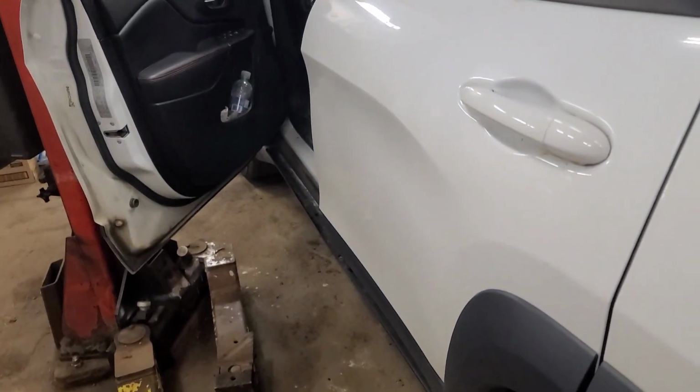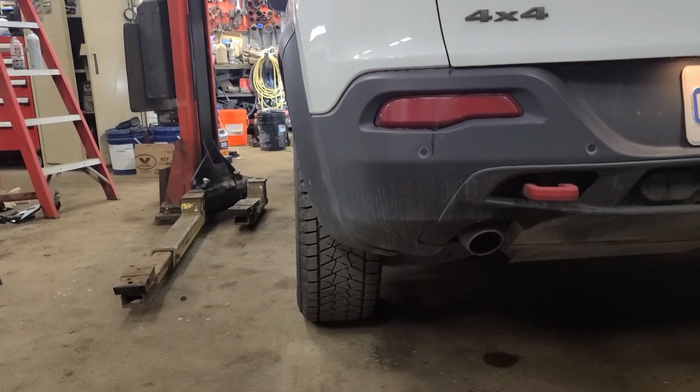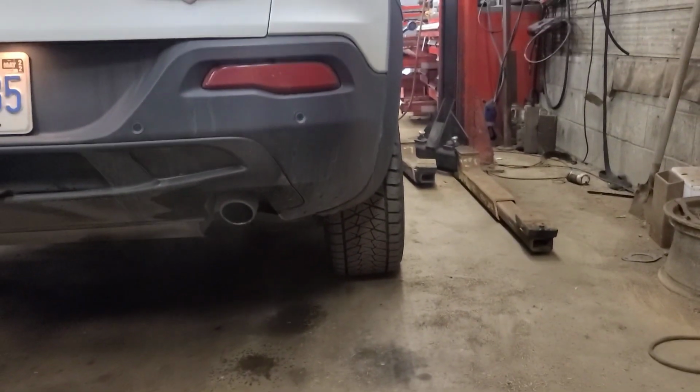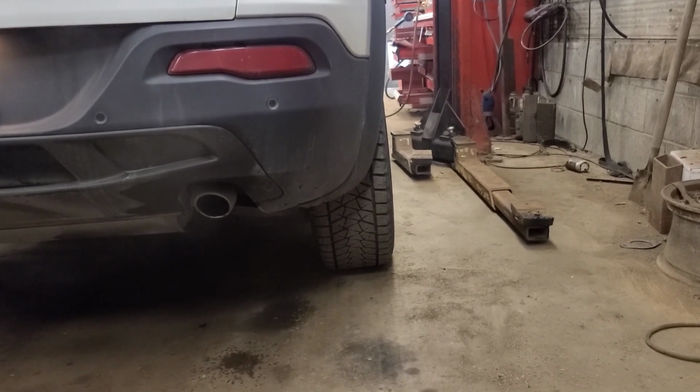So we're going to start out with a network scan of all controllers and take note of what codes it has to offer. Before I lift it in the air, I noticed the rear wheels are cambered in, which probably indicates that the bushings in the rear knuckles are shot. You can see that wheel leaning in.